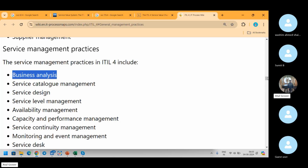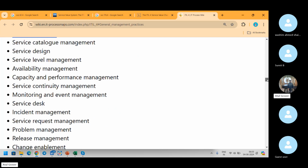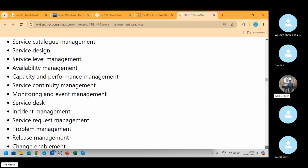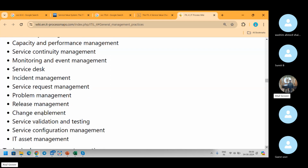So here we have a few practices, and this is the core area for this particular module. We are going to cover service catalog, incident management, request management, problem management, release as well, change as well, and a little bit on configuration management as well. So these are the service management practices.